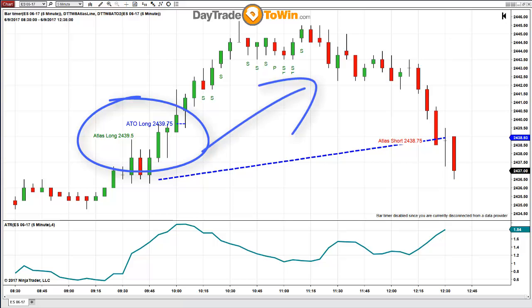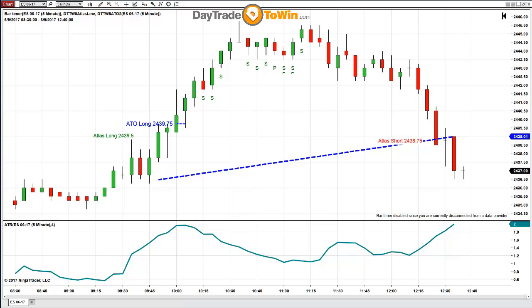What I really want to show you now is what's happening as we get into the middle part of the day, which I call the B part of the day. The market is beginning to go short. So this entry, 24.3875, is based off the Atlas line signal. Again, using the current conditions, you can anticipate a 2-point move.